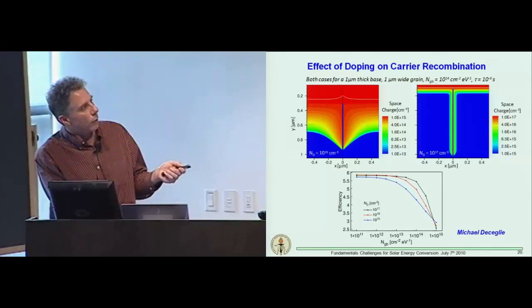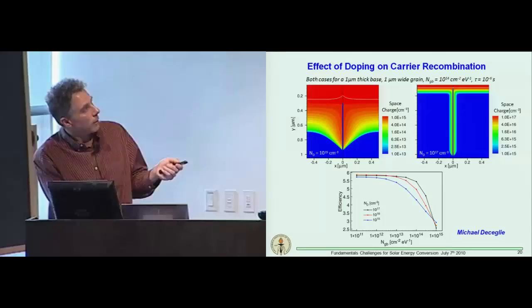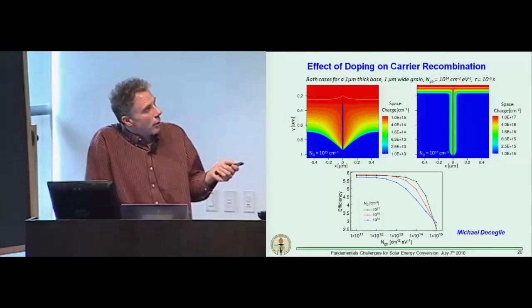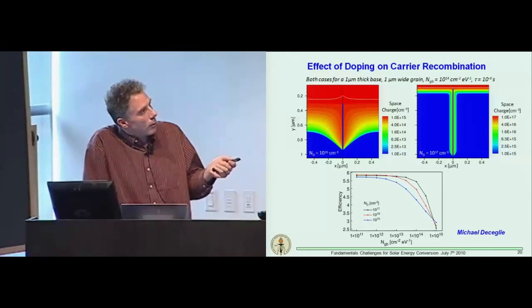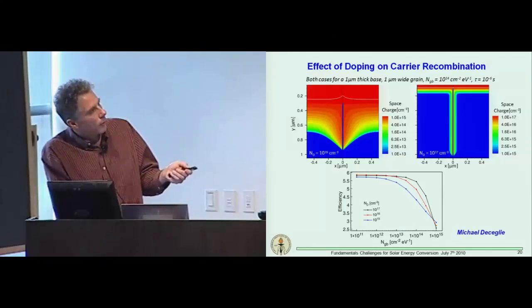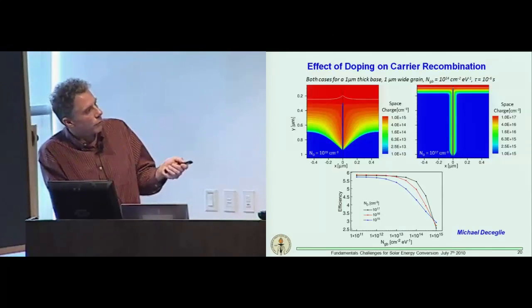So, for example, for a lightly doped silicon structure here at 10 to the 15 doping, you can see there's considerable variation in the space charge across a grain boundary here. Here's the PN junction. And if the doping density goes up to 10 to the 17, you can see here this landscape becomes very flat. The space charge region is confined to the grain boundary.